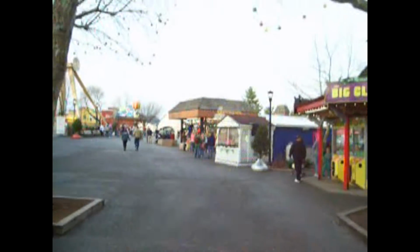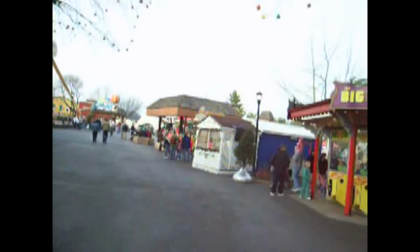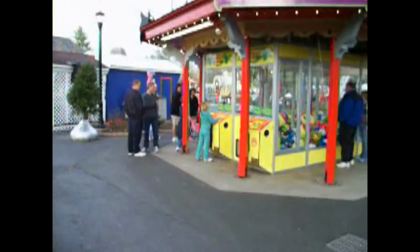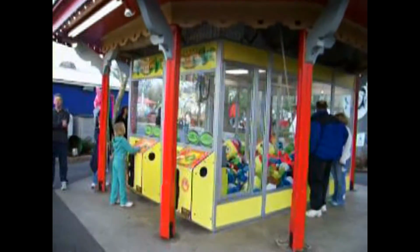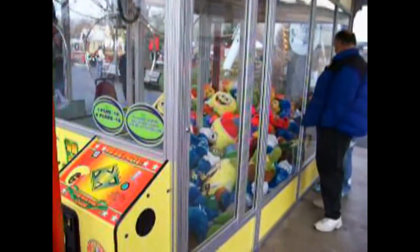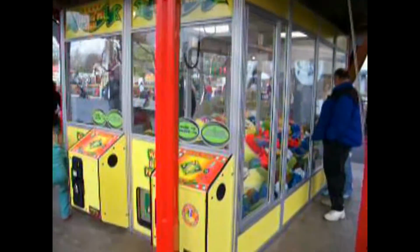Now, the park is only half open for Christmas Candylane, because, as you know, back in Midway America, it's pretty much roller coasters and water rides, and no reason to do any of that. And especially with the construction back there for the Hersheypark Boardwalk in 2006. Here you have a large version of the big crane games.